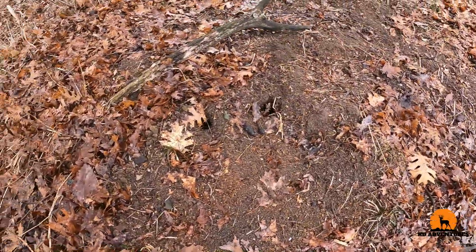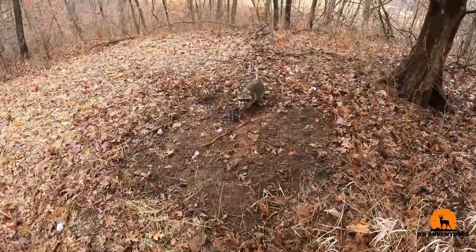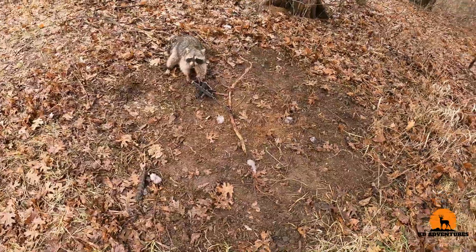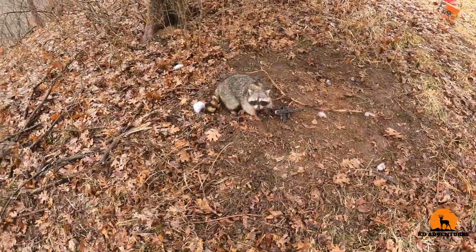We got one more set of traps to check. Let's get on after it. Well, here's the first set. As you can tell, it is undisturbed. Well, and there's the other set. Caught a great big old coon. You are a pretty big old feller, ain't you? I mean, good lord. You're a whopper.